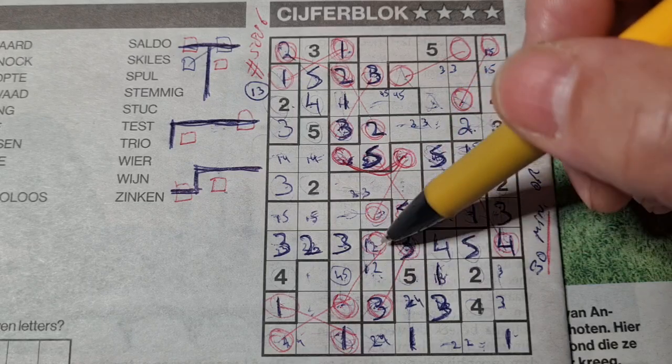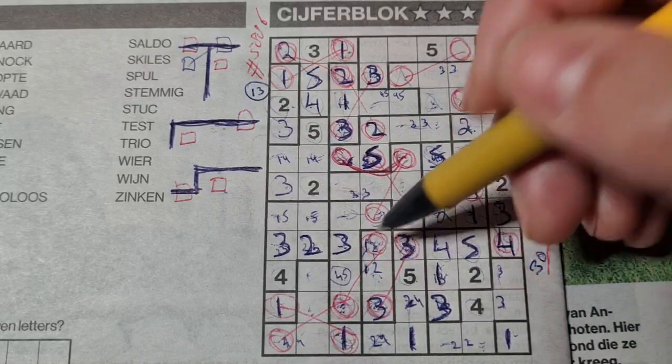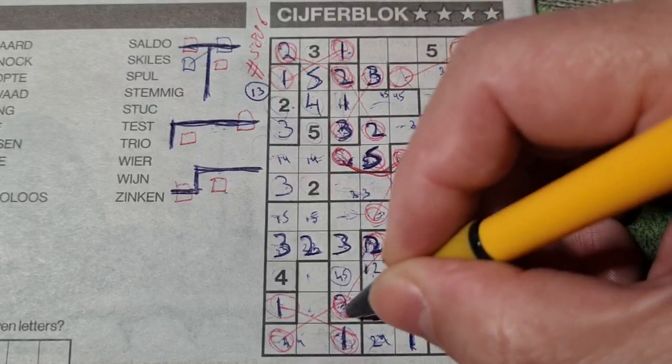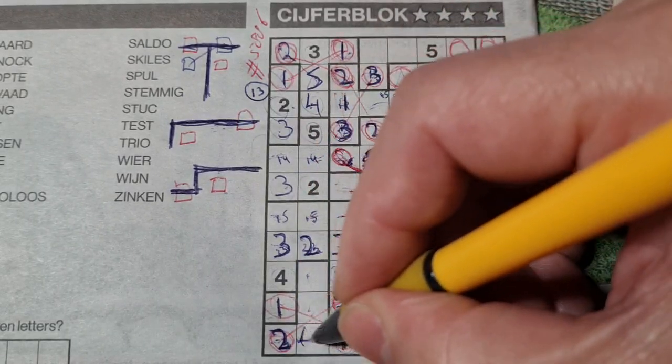Well, this box is connected with that box. Should be also 1 or a 2. But we already have a 1 here, so it can't be a 1 anymore. This box should be a 2. Is connected with that box. Should be also a 2. Is connected with this box. Should be also a 2. And I've eliminated the 4, so the 4 goes here.